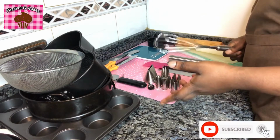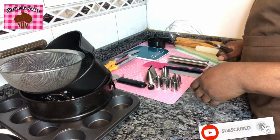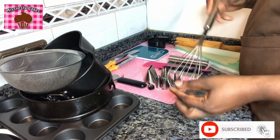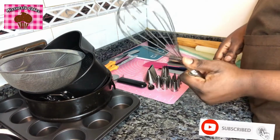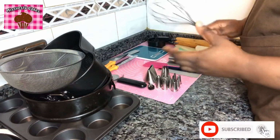This one is the aluminium type, not the silicone one. This one goes very well, it helps very well. So you should invest in a balloon whisk.